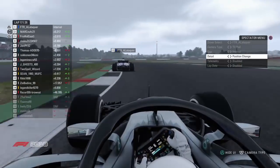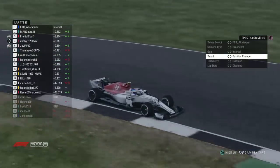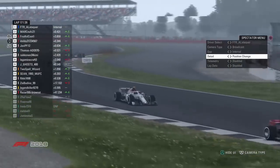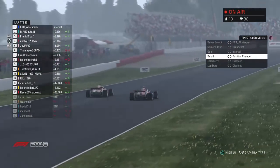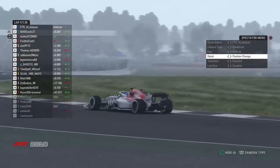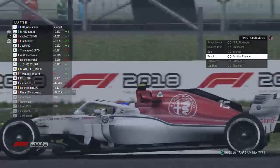As I'm on board with Dobby at the moment, gonna try and make a move on Fruitful. Fruitful's all over the place at the moment. He just can't find the perfect line. Dobby gets a great exit. He should get this done. Goes down the inside towards turn 15, a really fast right-hander. Late apex. Gets the job done.